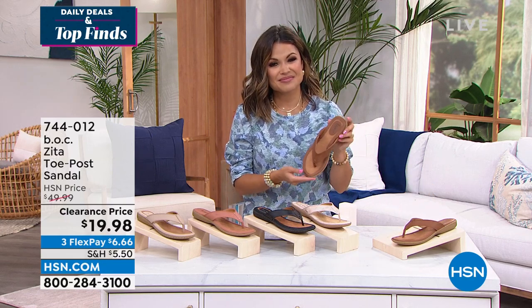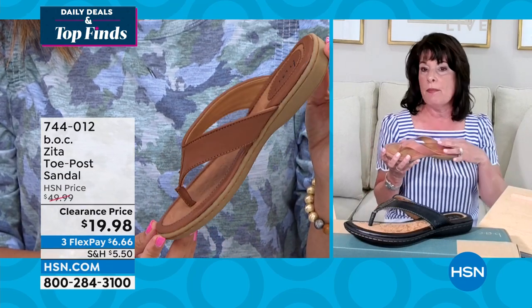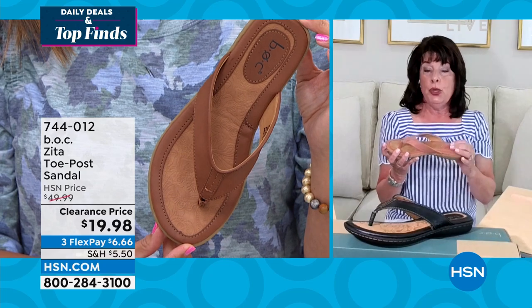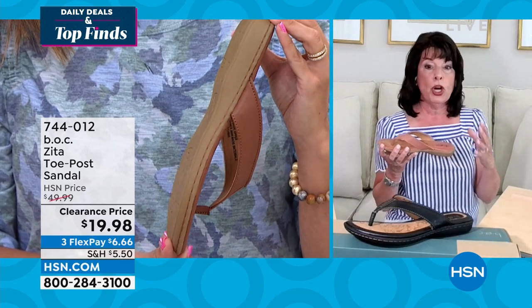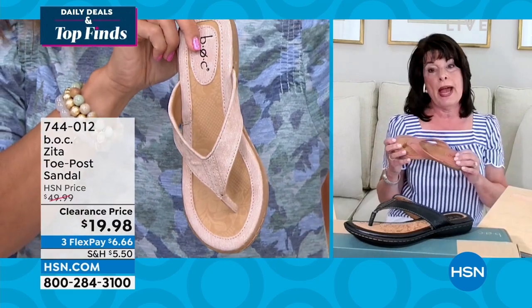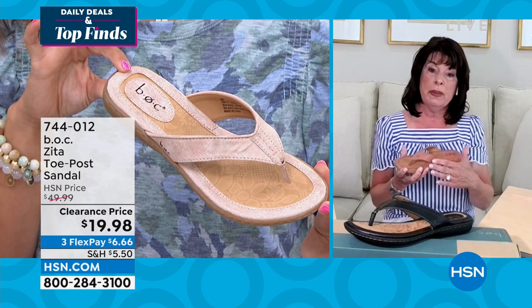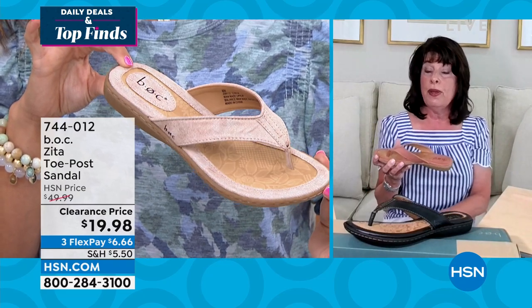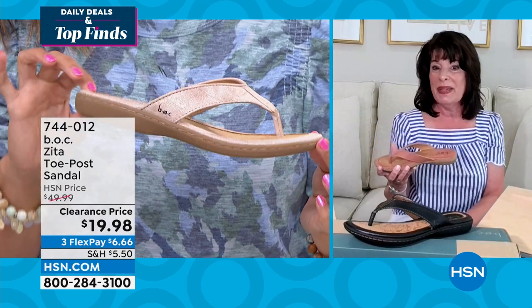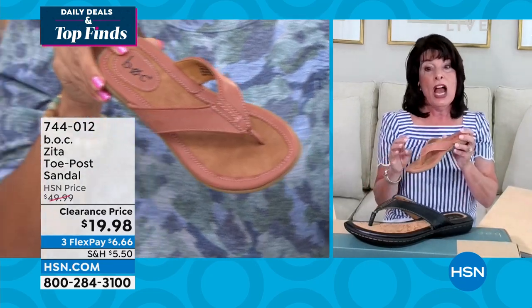Exactly, and we say we're designing an everyday shoe for all day wear. So as you mentioned, it's not a flat board, it's not flimsy. You can be on your feet whether you're working or you're sightseeing, you're traveling, you're just running around, you're out and about with the kids or the grandkids. You can feel good about slipping this on and wearing it, and your feet will thank you for it because they're just so soft and cushioned and cute.